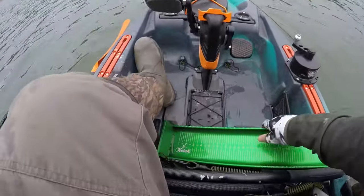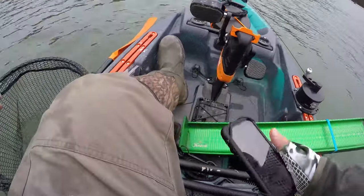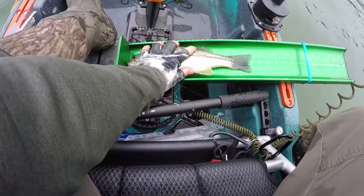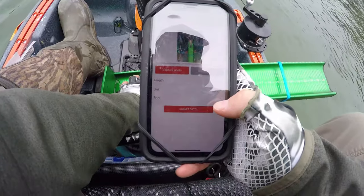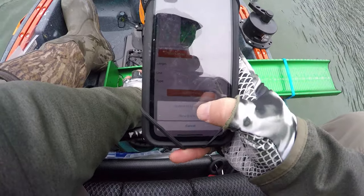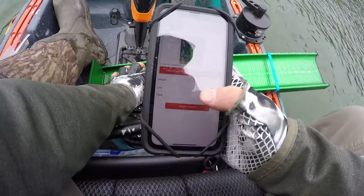Get some good pictures of them. Submit catch, paddle on fin, submit catch. All right, let's get him up here. Think it might go maybe 13. All right, we got a 13 and a quarter. 13.25 bass, okay. Submit catch, submit to the leaderboard. Oh, chill out, buddy. In the net.